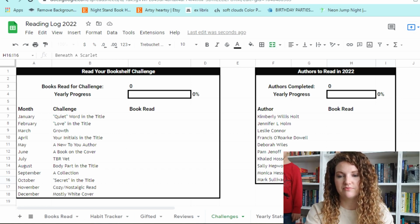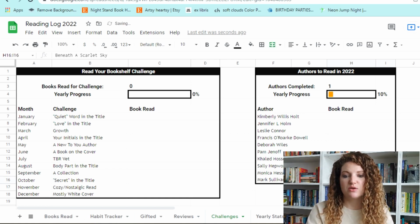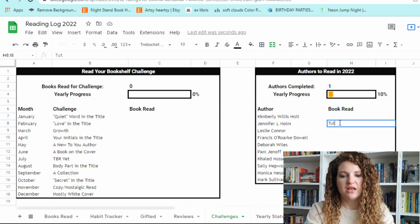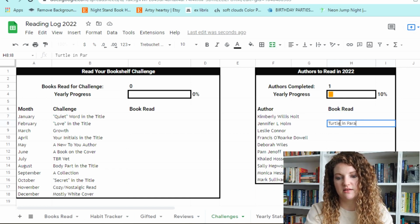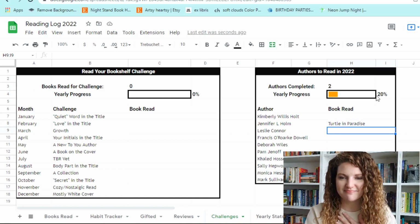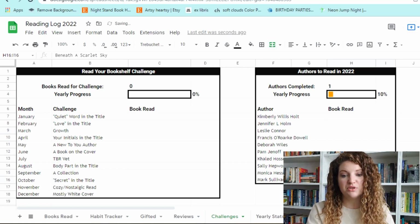Get out of here, buddy. Sky, Beneath a Scarlet Sky by Mark Sullivan. As soon as I hit enter, this changes and it will tell me how much I have to go for the year, as far as the progress bar. So if I put in here, you know, Turtle in Paradise, that will change what I've completed, and I will get a full bar by the end of the year, which I just love. I think that that's so fun. So right now though, I do not have any completed, so it is 0.